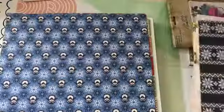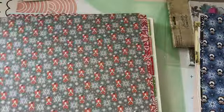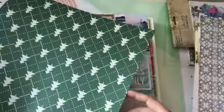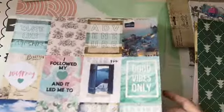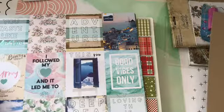I just love these sweater ones. And this one's called Foxy Sweater. Look at that. And this is my favorite one, Santa Sweater. And then here's the Santorini collection. We're getting there, folks. Slowly but surely.